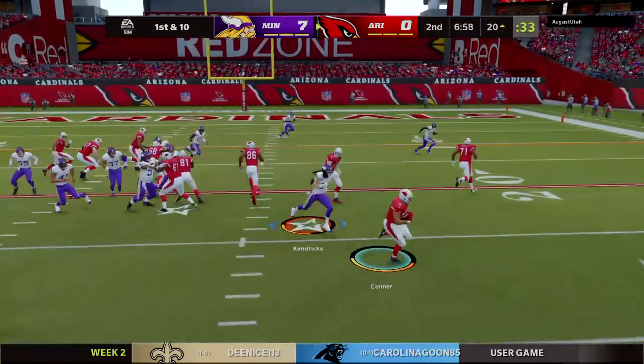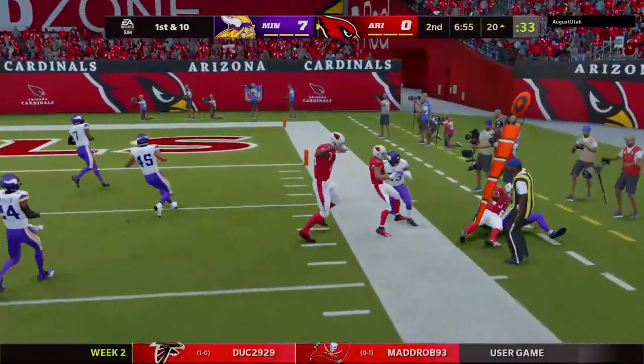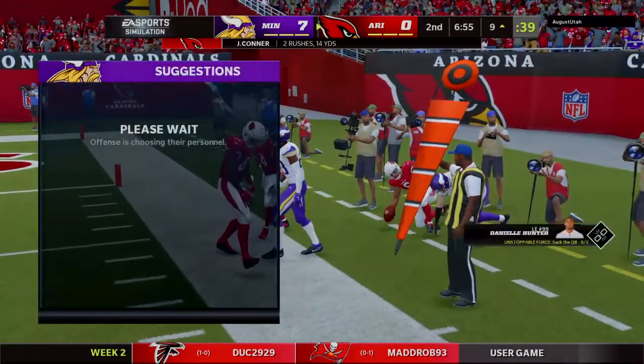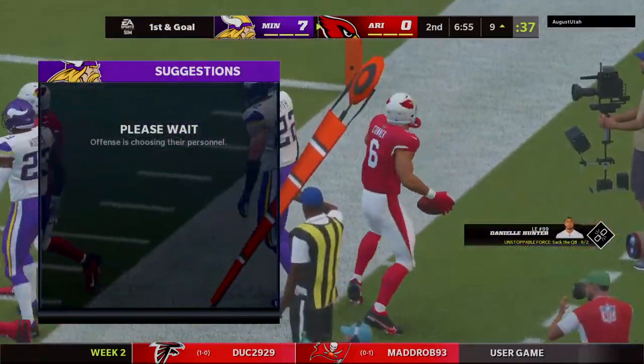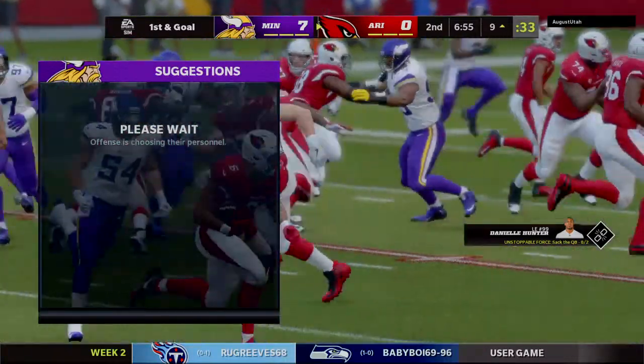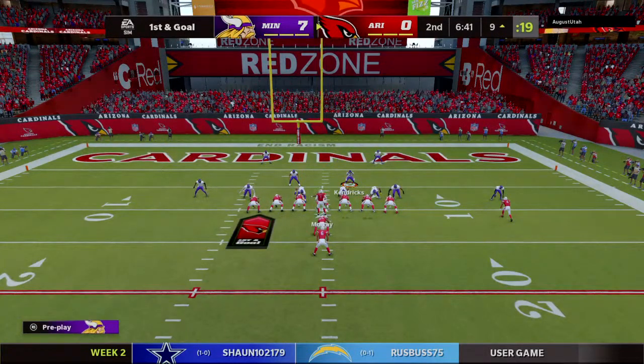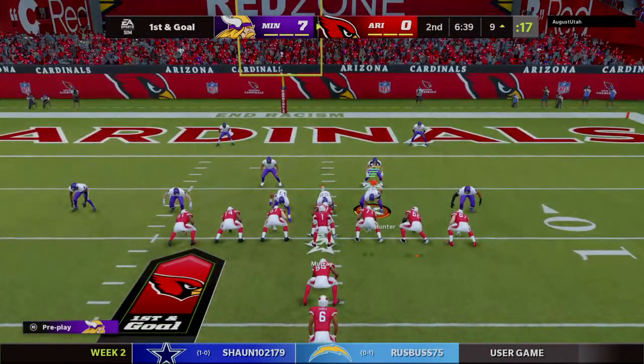They'll toss this out right for Conner. He'll head out of bounds inside the 10. Mark him down at the 9. Another strong gain on the last 2 plays. They've moved it a combined 33 yards. 1st and goal, and a chance to get that initial touchdown right back.